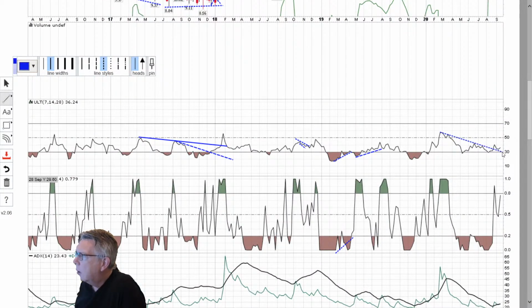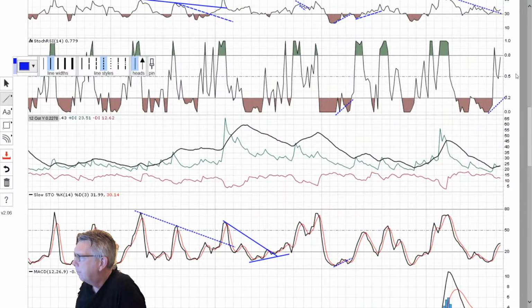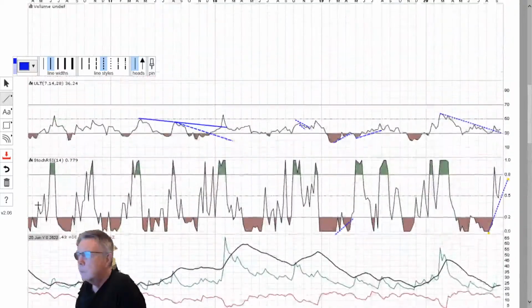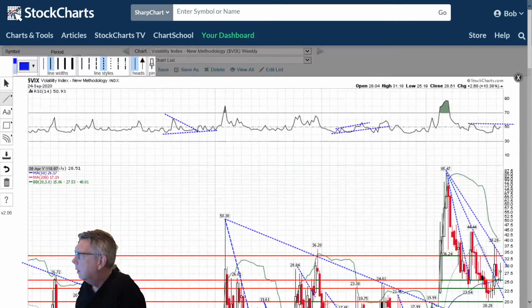Yeah, this is a worry here. What we did is we broke out on the ultimate oscillator, pulled back, retested, held. We're moving up higher. So we're seeing higher lows on the indicators, but price matters most. Let's see how we close out the day.